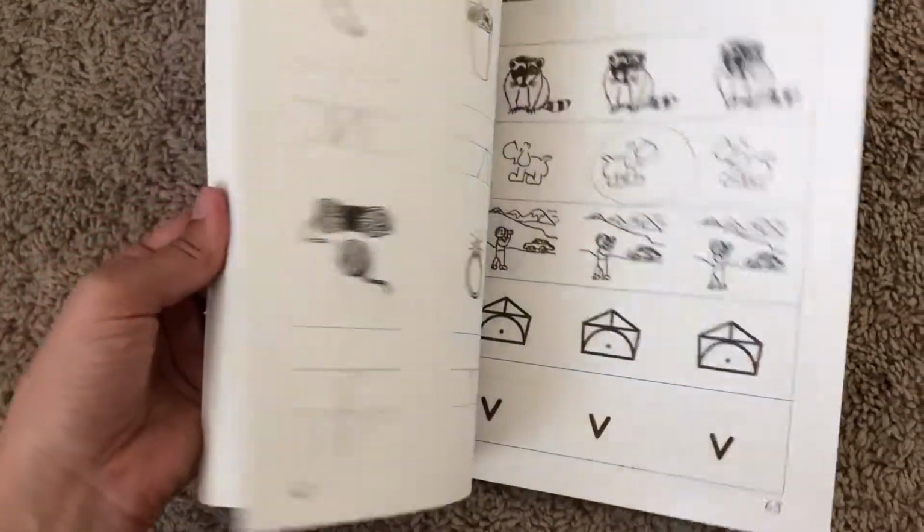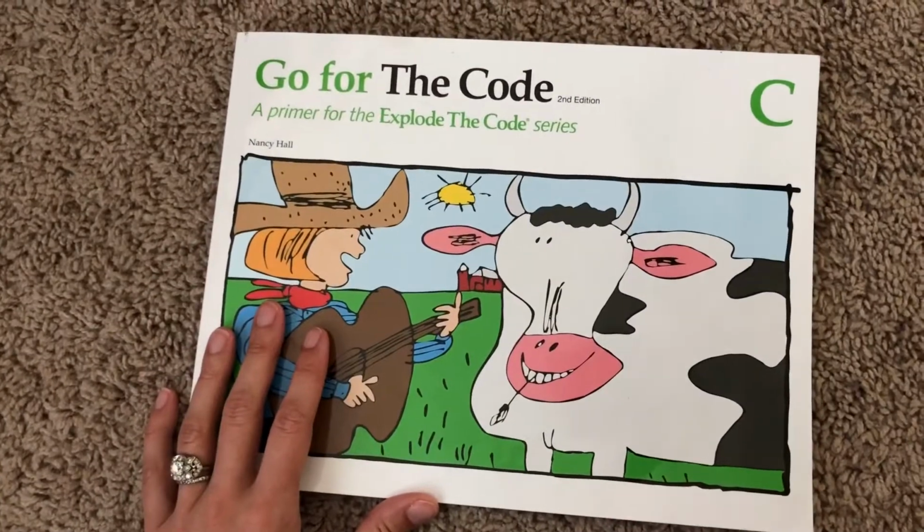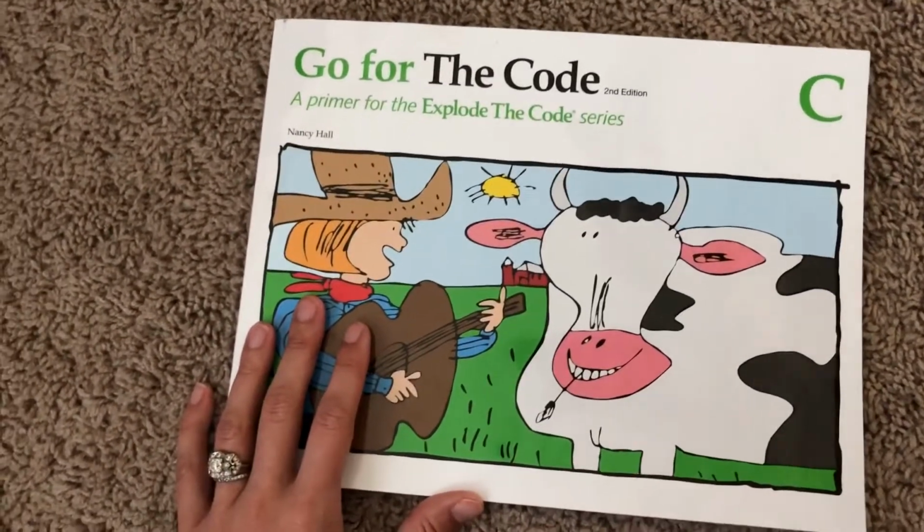Hi, Lucy. Yeah. Are you telling them about the code books? You can do them when you're a bigger girl too. Oh, it's okay. Go play.